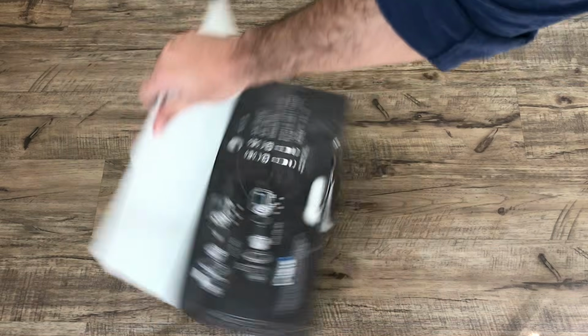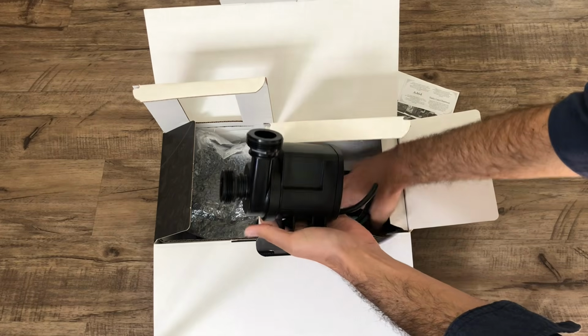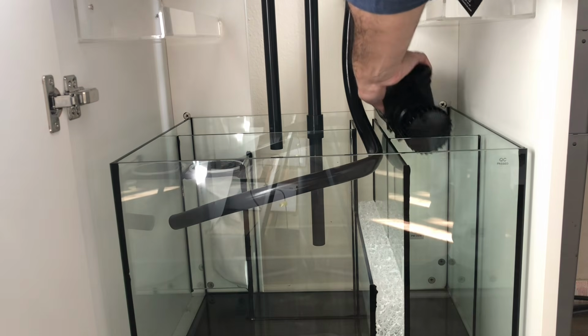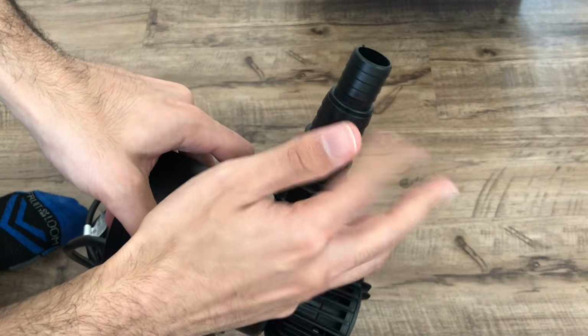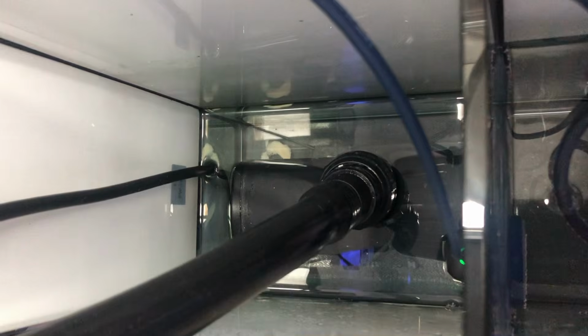We're gonna test it. But before we do that, first, the big reveal. This is actually a lot bigger than I thought it would be. I hope this can fit in the sump, so we're good. I was a little worried about that one. So obviously went in, mounted it, wasn't a problem. But as for how silent it is, let's test that out real quickly.